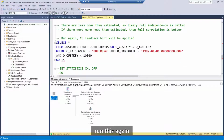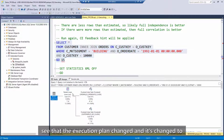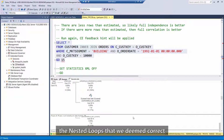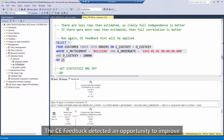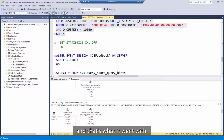Now, if we run this again a number of times, we will see that the execution plan changed, and it's all changed to the nested loops that we deemed correct or better than the merge join, and it is persistent. So no code changes. The CE feedback detected an opportunity to improve based on a better or a more applicable model assumption, and that's what it went with.